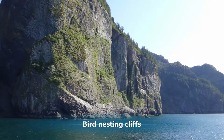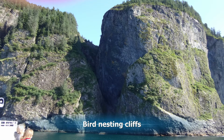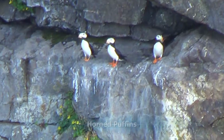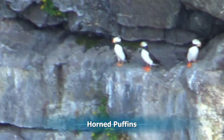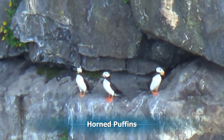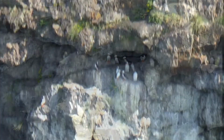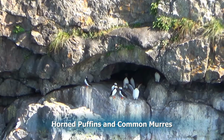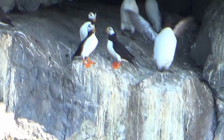And also along here are the bird nesting cliffs. A few weeks ago, these would have been really active places, but now there's just a few birds hanging around, like these horned puffins. Here we see some more horned puffins and also some common murres sitting in one of the ledges.